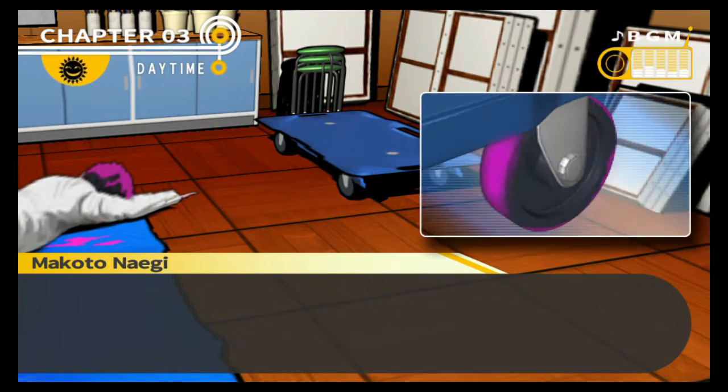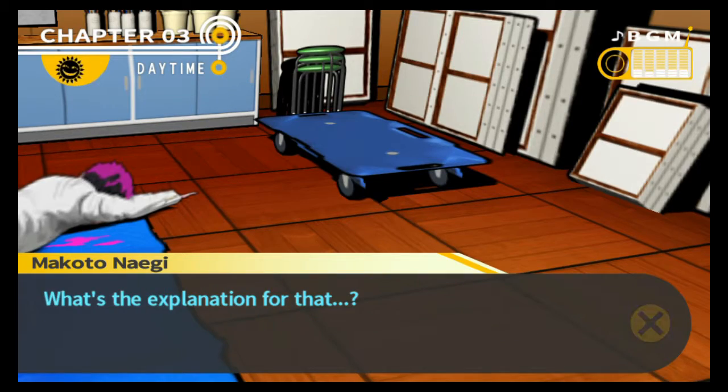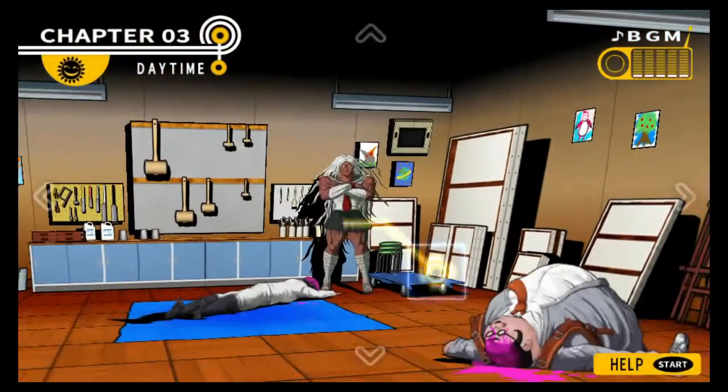Look at the wheel. Bloodstain, huh? So there's blood on the wheel of the dolly that was moved from the equipment room to the repository. What's the explanation for that? I guess we'll find out soon.